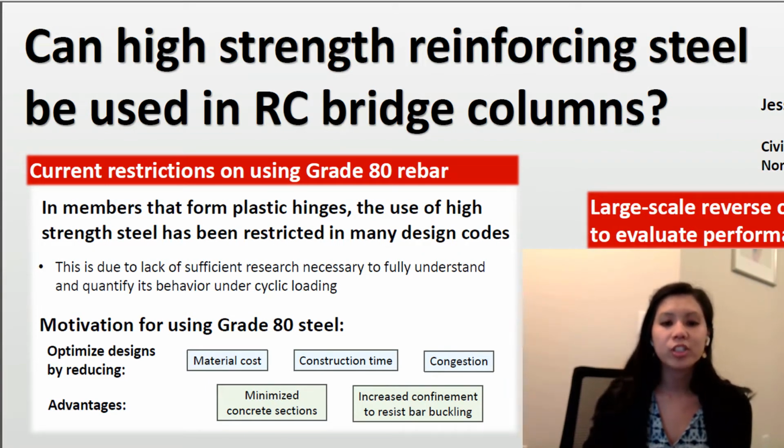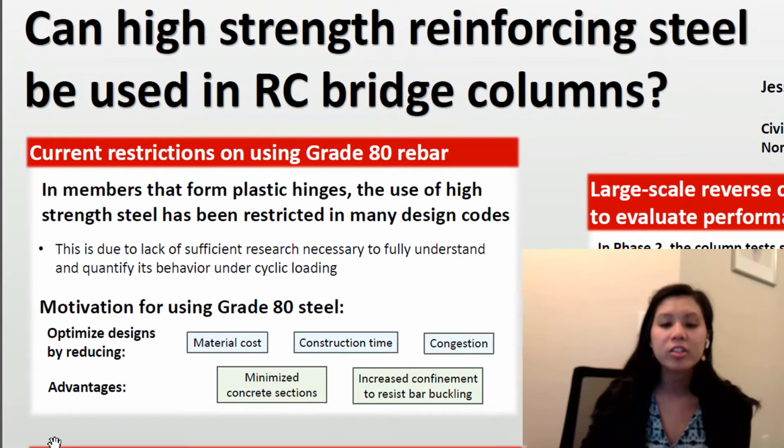First, I'm going to address the restrictions of many design codes that limit the use of high-strength reinforcing steel in members that form plastic hinges. This is due to lack of research to quantify how it behaves specifically under seismic loading.